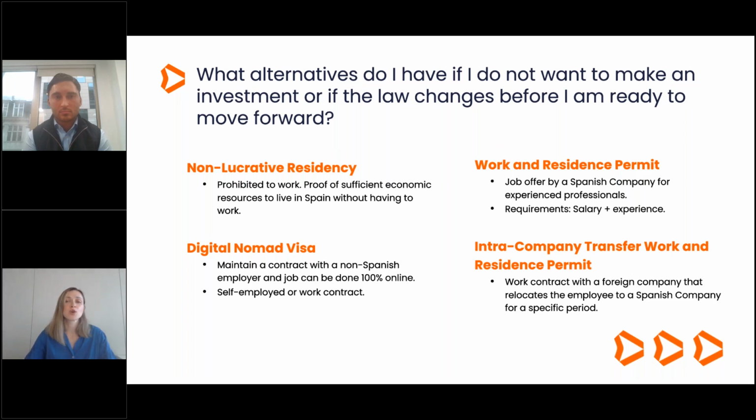If you have a Spanish job offer, for example, for highly qualified professionals, you will be eligible to apply for the working residency permit based on this job offer. It will be necessary to take into consideration the salary and education rate. So you will have to have a higher education degree and a minimum salary of 41,000 euros if you are a senior professional, 56,000 euros if you are a directive, and if you are under 30 years of age, you will be eligible with a salary of 31,000 euros per year.